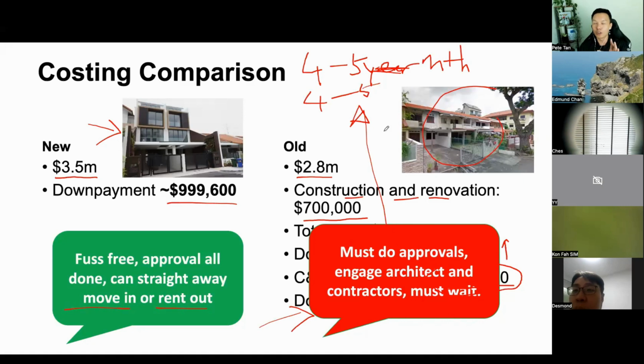So overall, you need to wait about 8 to 10 months. So close to a year, the waiting time. So think about how much rental you would have lost if you wait for a year. And another thing, if you are waiting to move in, then you say, hey, but it's constructing, I cannot move in. What must you do? Go outside and rent, right? And guess what? The rent now not cheap, you know? So you're going to delay another year.